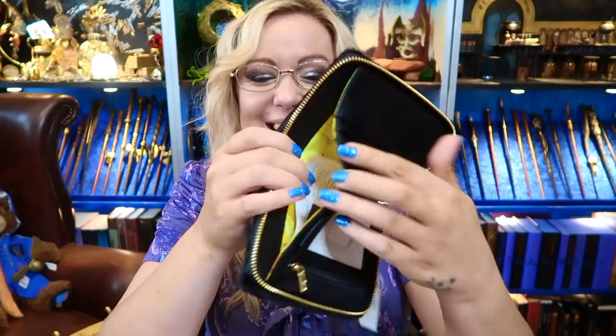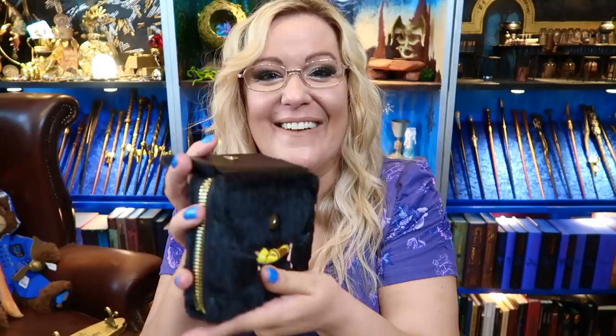Oh, this is so cute! Oh my God, I can't wait to use it! It's so cute! And it's got all of the galleons and gold coins that he's pinched inside his pouch there. Oh my God, the top opens up as well. I'm so easily pleased, I'm sorry. I'm just like, oh my God.